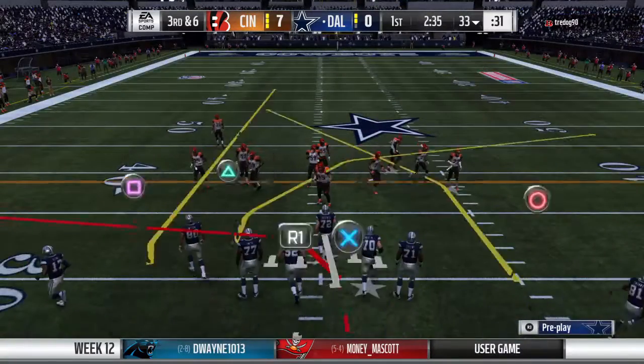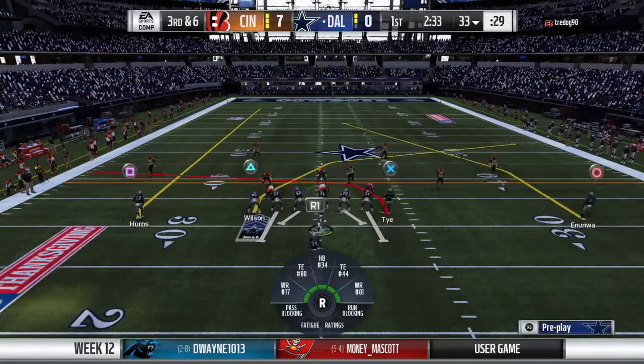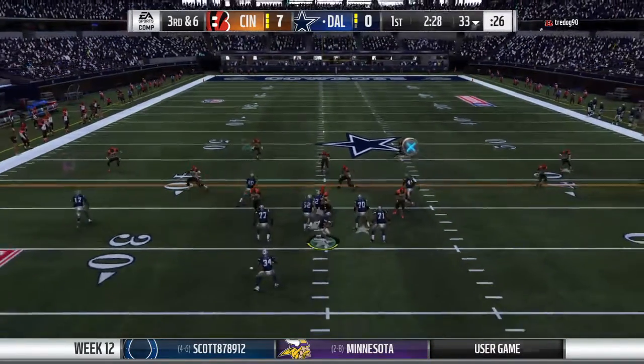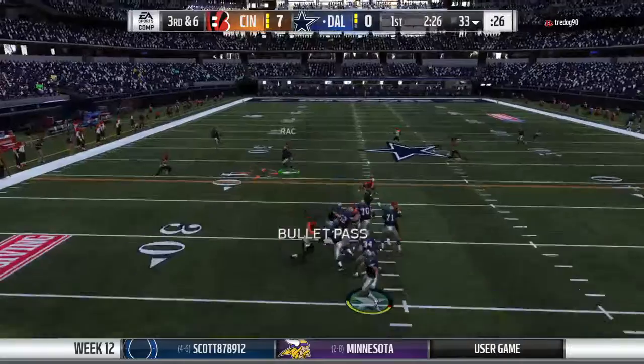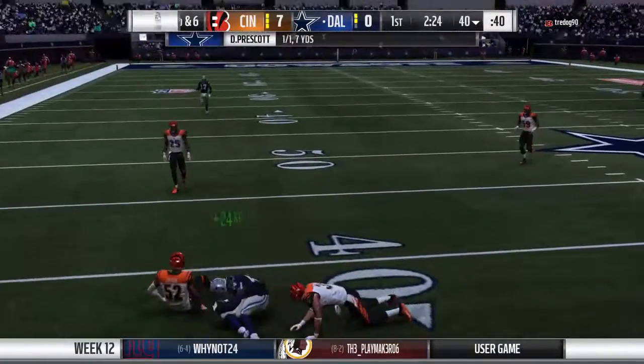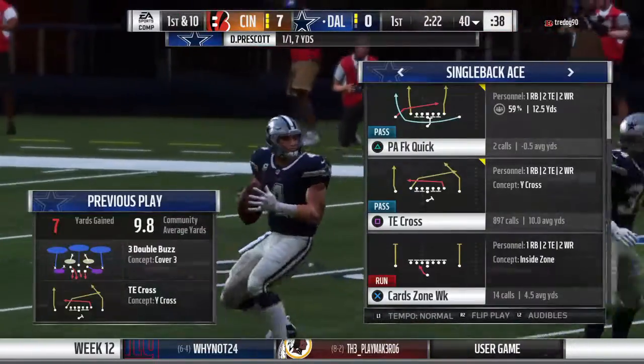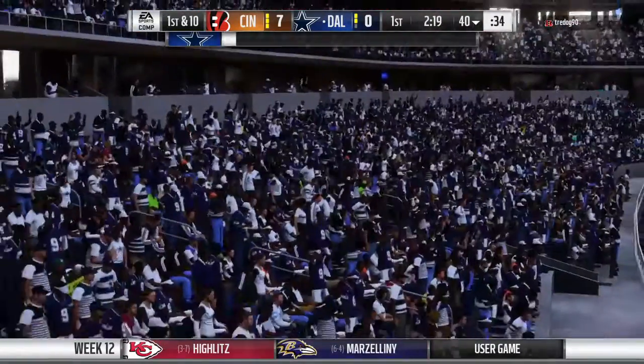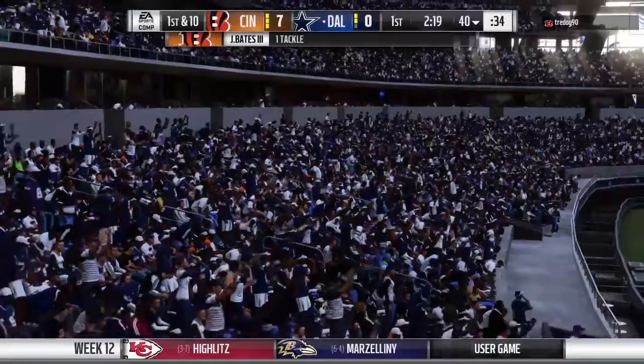And on 3rd down, a nickel formation here defensively. Prescott now. And he's got Will Tye complete. And he will have a 1st down here at about the 40. It's a 7-yard gain there, and it's good enough to move the chains.